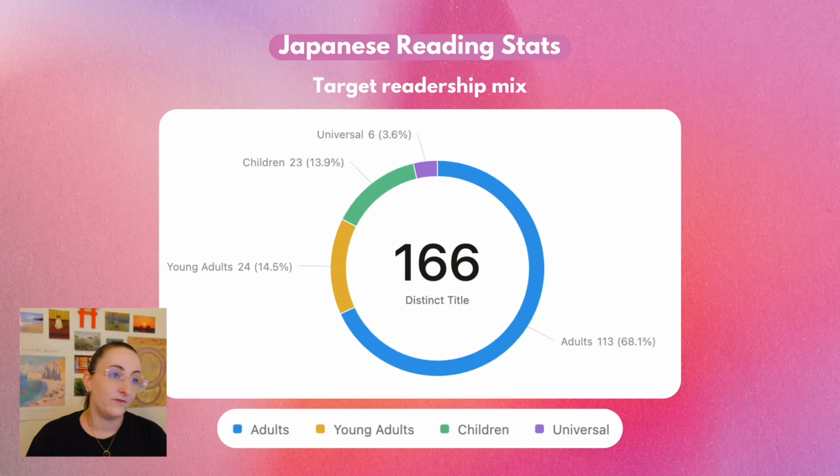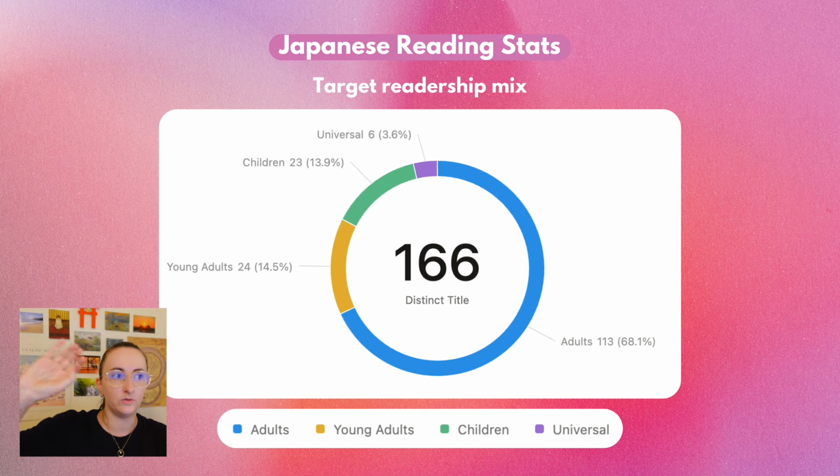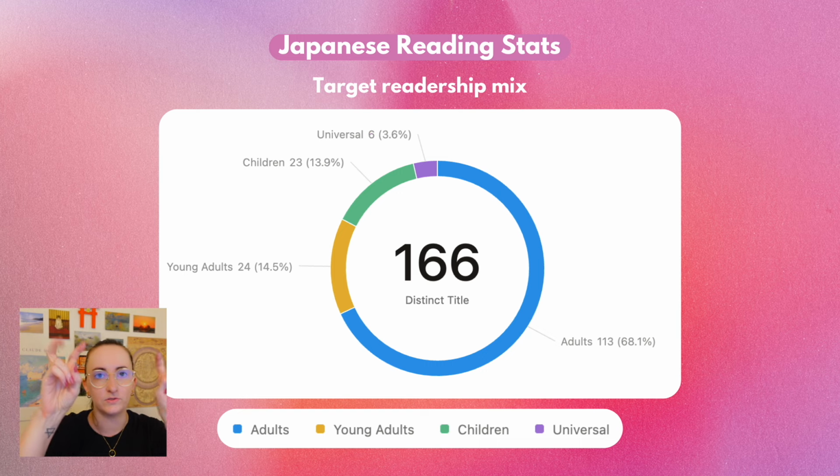And here is the full target readership mix of all the books that I have read so far. The biggest category here is the adult category, so books targeted to Japanese adults. I have read 113 out of 166 books read, and then I have almost an exact match of the number of children books I have read compared to the number of young adult books that I have read. 23 for children books and 24 for young adult books, and then 6 books corresponding to the universal category that I have just mentioned.